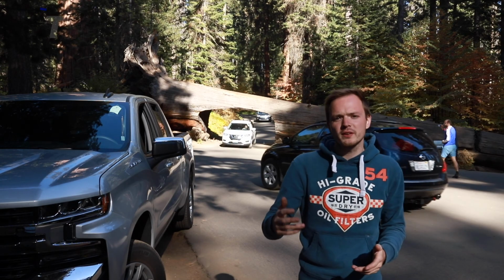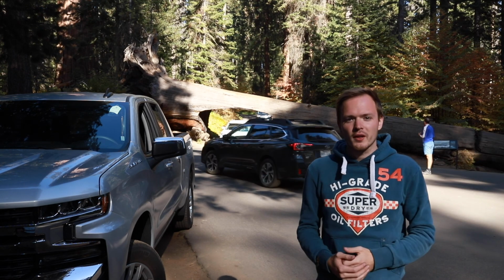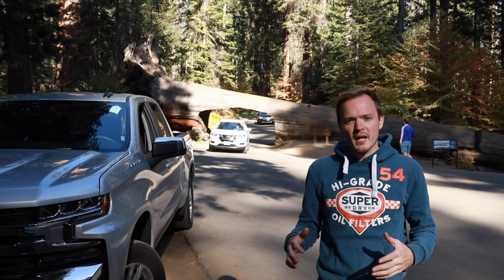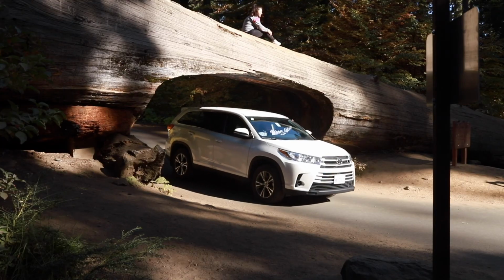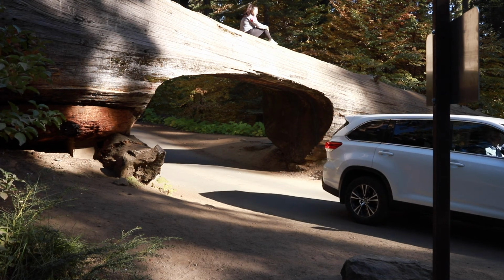So one of the more touristy things you can do at Sequoia National Park is drive through Tunnel Log. Now this is a tree that fell down in 1917 and they've actually hollowed it out over the road. You can drive your vehicle through it. So I couldn't resist driving my American pickup truck through this tunnel log.